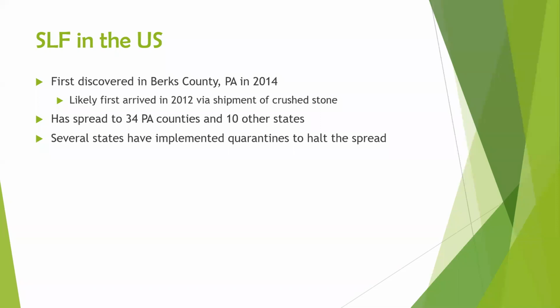So they have already spread since 2014 to 34 different Pennsylvania counties and 10 other states. A lot of different states have implemented quarantines to help halt the spread, but this is a pretty fast growing insect.